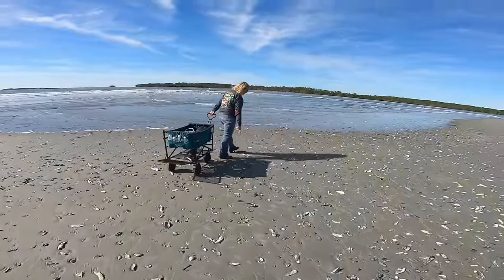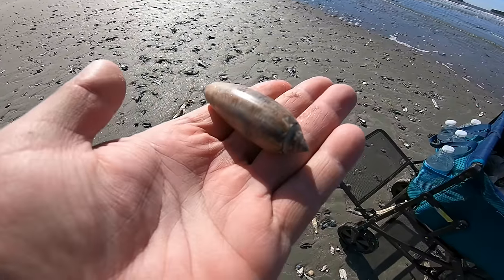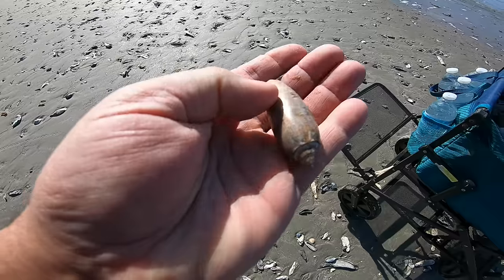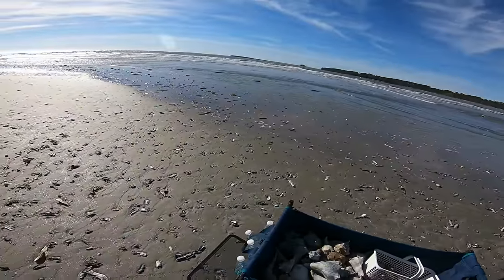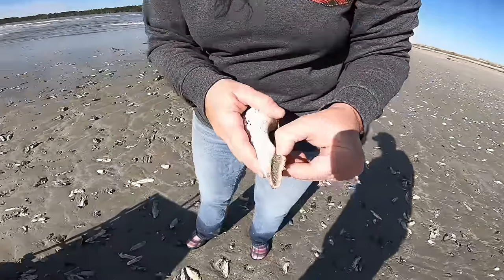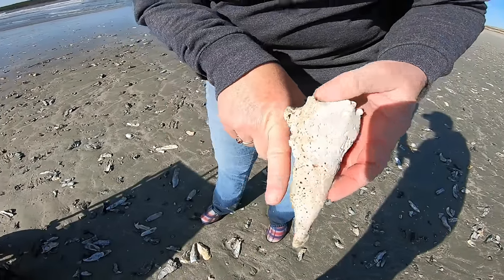What is it? Olive, big olive. Big olive shell. And we're in a little section right here with tons of oysters right around us on the ground. And it is empty. Look how skinny this whelk was. It's broken along the edge right here. It should come out to there, but it's just long and skinny.